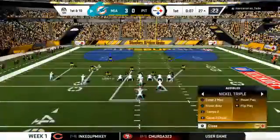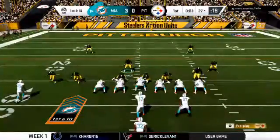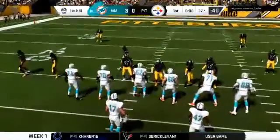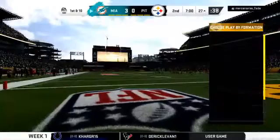And this should be the final play before the quarter ends. 3-0 after 1 on EA Sports.